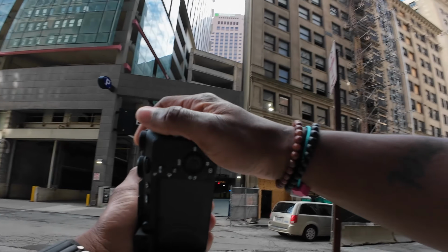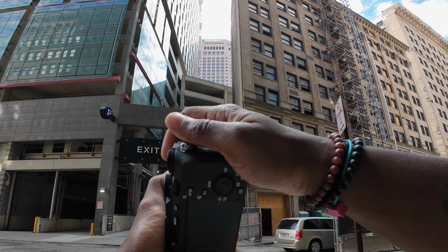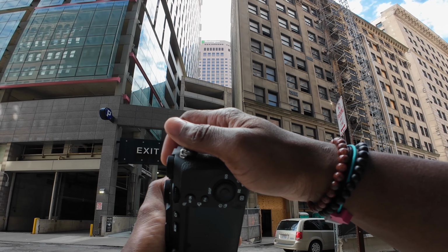Oh, look at all these textures right here. This is dope. So I'm also really liking this 16 to 35 Mark II.